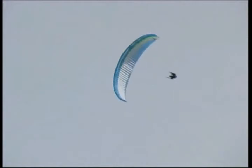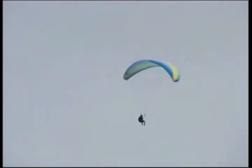stable spiral. So if you find yourself in the spiral, your hands are up and your weight shift is neutral and the glider just continues to go, you want to apply some brake on the outside until you feel that the wing slows down, and you slowly get out of the spiral.